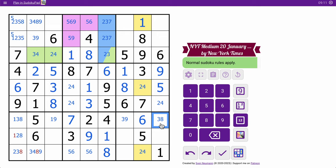Okay, that was not helpful. But 8, let's see what that does. That's not 8, that's not 8. That's not 1. 1, 3, 5, 6, 9 says I need 2, 4, 7, and 8 to fill out row 8. This can't be 8. That can be just about anything.